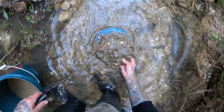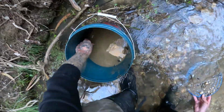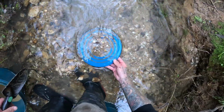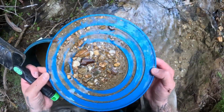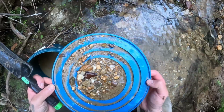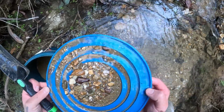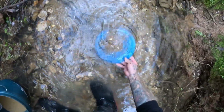Well, that's a little bit better. Okay, so there's obviously different parts, because the deeper I go, the more dirt I am getting. I like to stop and have a look sometimes. Part of the fun of prospecting, right? Oh yeah, I see gold. Yeah, we got gold. Okay, cool.